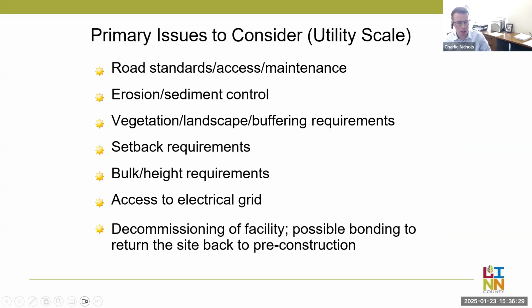This is a historical slide from a 2014 Planning and Zoning Commission meeting where we were talking about our utility scale ordinance. And these are some of the issues we were considering. And actually, these stand up pretty well. A lot of these things listed here are things that are still big parts of our current ordinance. I would say really the only thing we don't think about or address anymore is access to the electrical grid. We kind of leave that up to the developer to figure out. I'll also note that at this time, utility scale solar projects were permitted by conditional use permit by the Board of Adjustment.